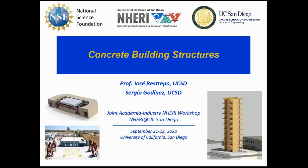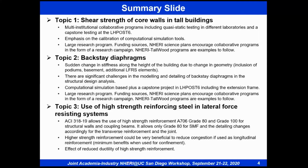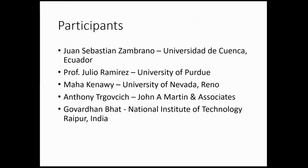If you go to the summary slide, Sergio, please. Let's first show who participated in our session, and then we go to the summary. So we had 5 participants in our session.